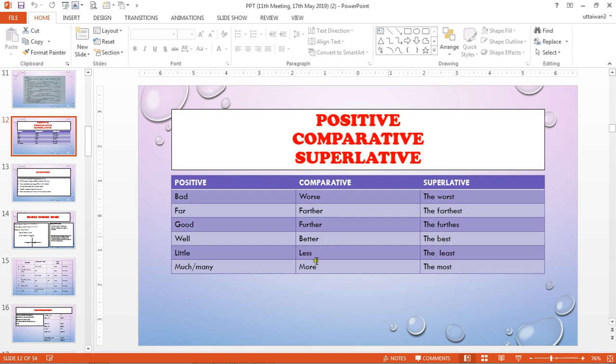And if the positive is little, the comparative is less, and the superlative is the least. And the last one, if the positive is much or many, the comparative is more, and the superlative is the most. So you have to remember these words.